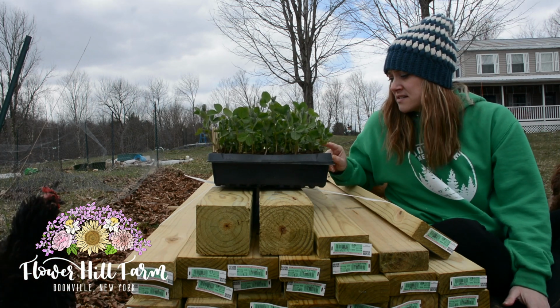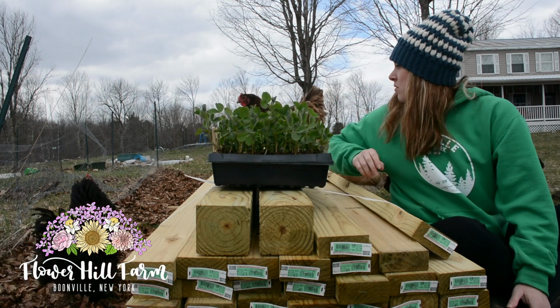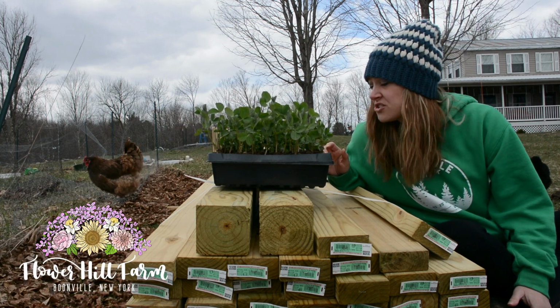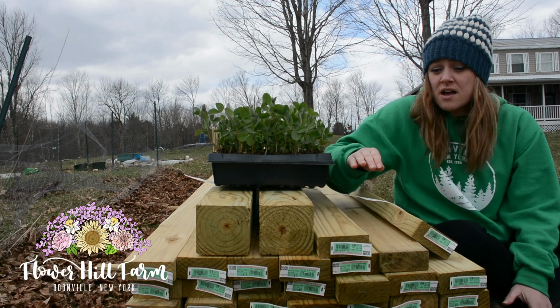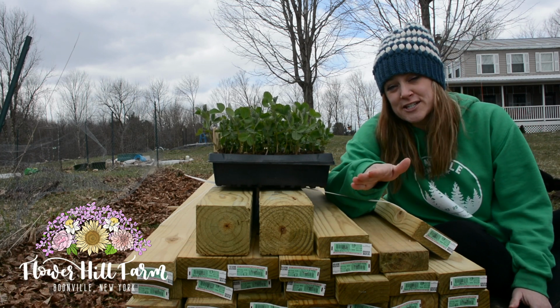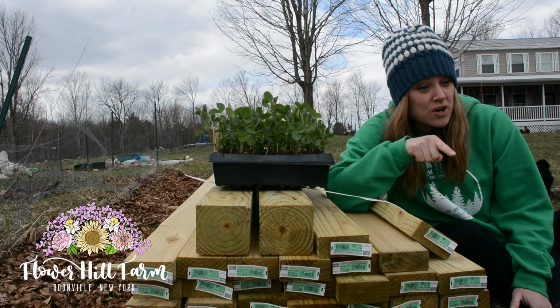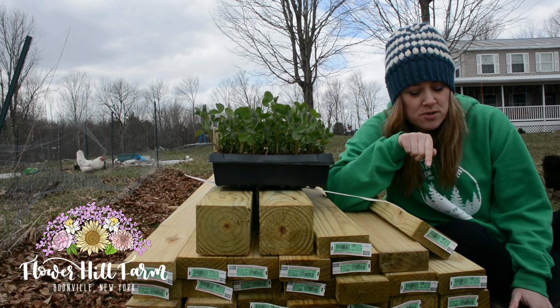So I fertilized these today. Oh no, look at you. There's no safety from these chickens, I swear. This is why all this lumber is here. This is for the deer, yes, but it's also for the chickens because they are crazy. You're absolutely insane.